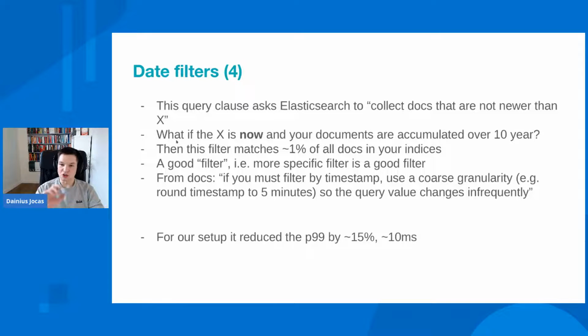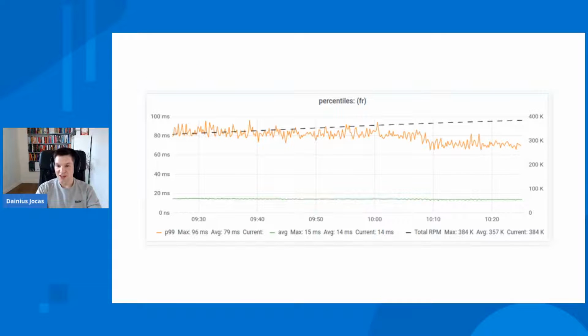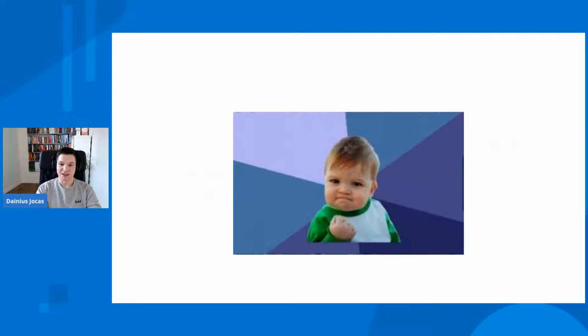And when we tried this trick, just to invert the clause from documents not newer than something into the clause that says don't give me documents that are newer than something, we reduced our P99 latency by around 15%. And at that time, it turned into a decrease in latency of around 10 milliseconds. When we deployed such a trick, we looked at the dashboards and we were excited because we clearly saw that we decreased the P99 latency significantly. And it was a very simple change because it required us just to rewrite the query and nothing else. So nice results. And once you see dashboards as seen in the previous slide, you feel good. You feel a sense of achievement.